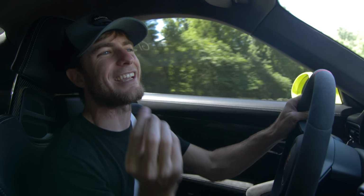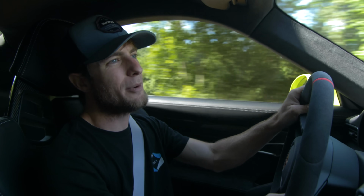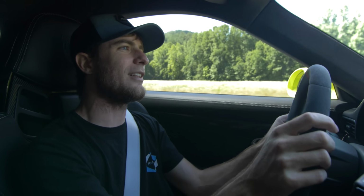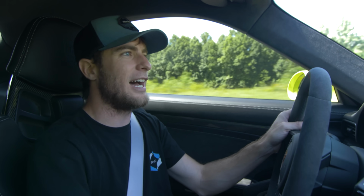You rev match and it's just so satisfying. Plus the boxer motors in these are just so smooth. I hate to say it, but a lot of people like to say that the Subarus are a lot like the Porsche motors. It's just not the same. It's just not. These just have a buttery smoothness that the Germans have just figured out.